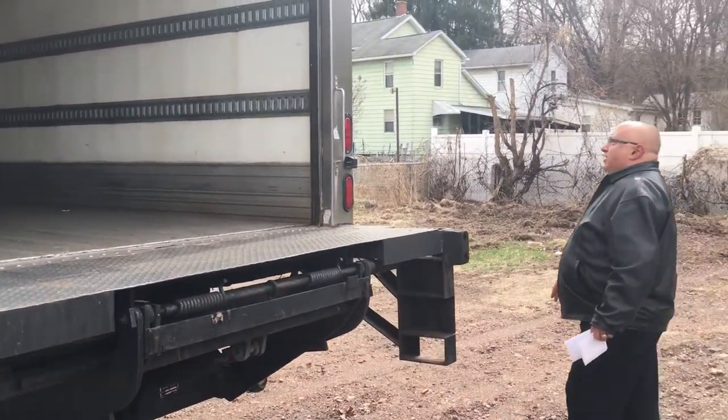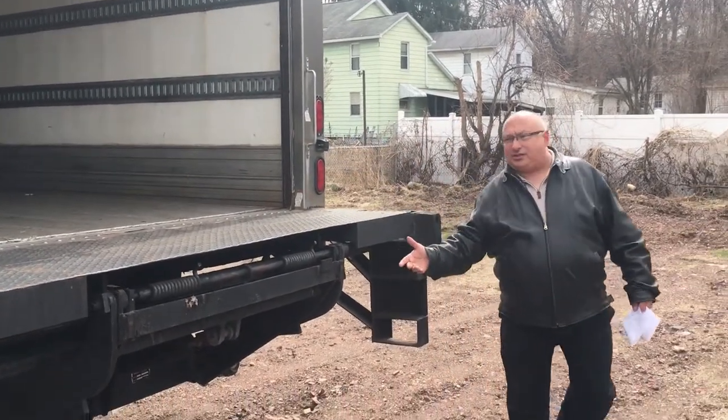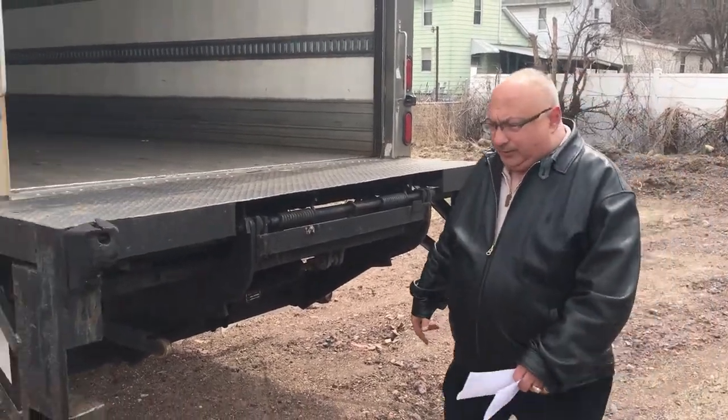Another nice feature this truck has, it has the lights in the posts, as opposed to being underneath where it's subject to corrosion. All the wiring and stuff is subject to corrosion. We're gonna come up front.